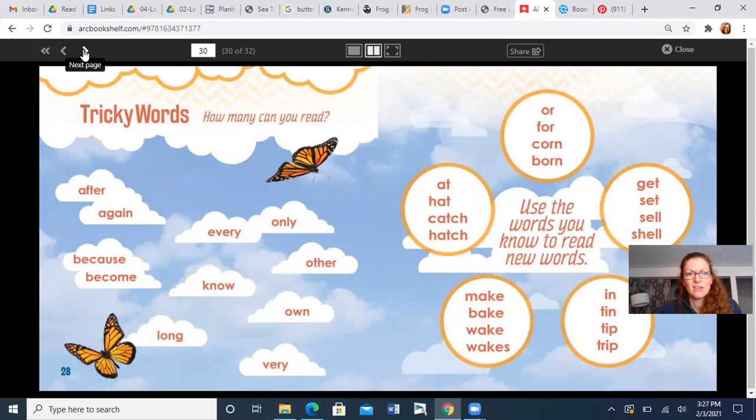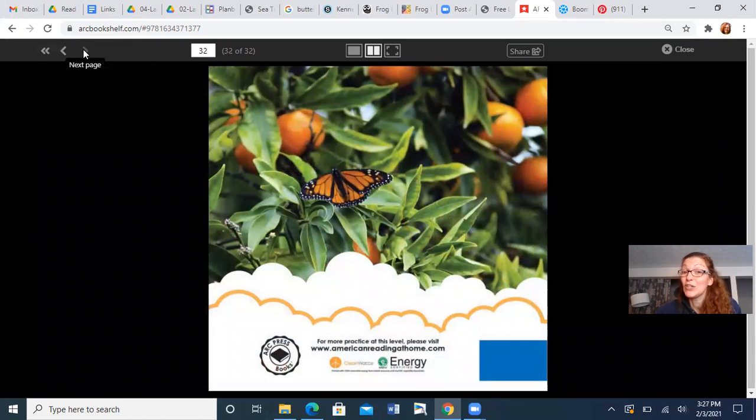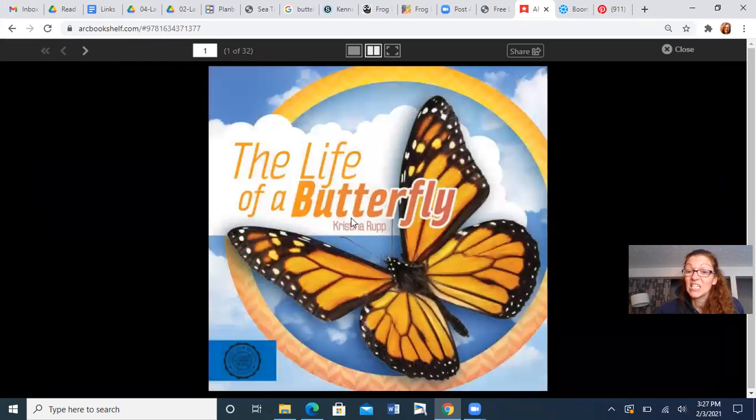All right, let's see. Was there a glossary in here? No glossary, just beautiful photographs. And they had headings and they had a label and captions. But they didn't have a glossary or keywords. I forgot what text feature I was talking about.